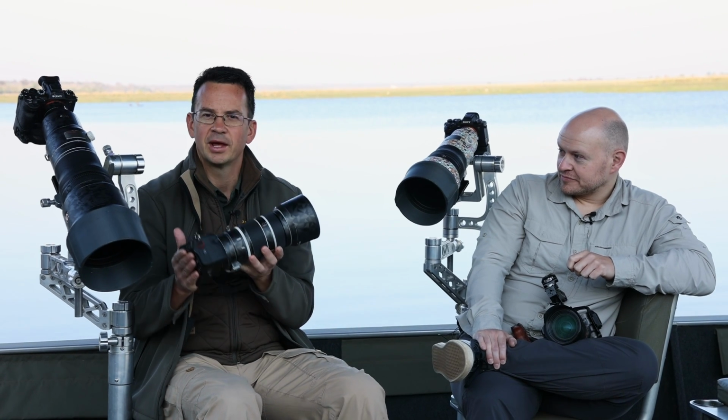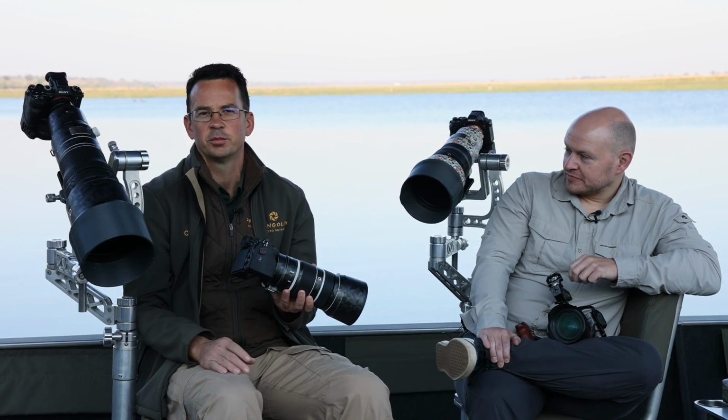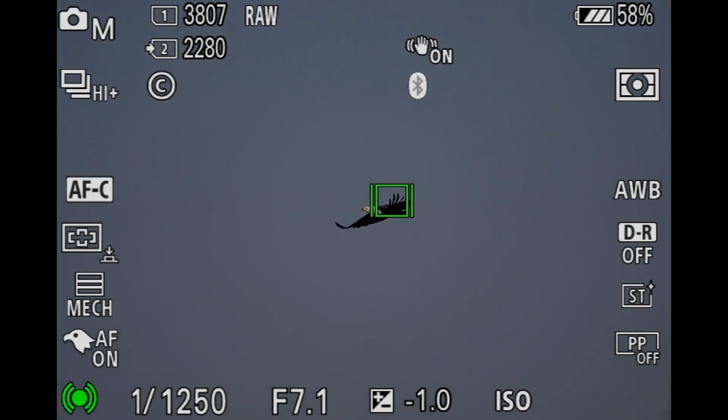Then let's go back to the A7 Mark IV. One or two things that were really interesting for me in this camera was that 33 million pixel sensor that we'll discuss later, and then of course the bird and animal tracking of this camera. Let's start off with the camera design.